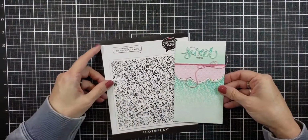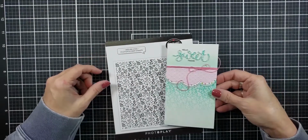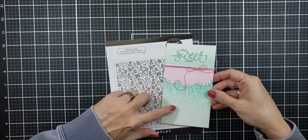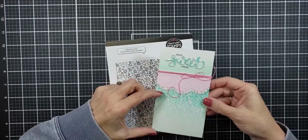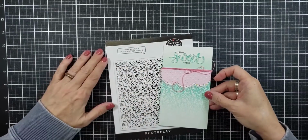For a more sophisticated look, this delicate vine pattern is just the ticket. In this case, I inked a background and then stamped the vine pattern and heat embossed it with white embossing powder. And underneath here, where this pattern is not showing, I cut out the word sweet from the same stamped area.